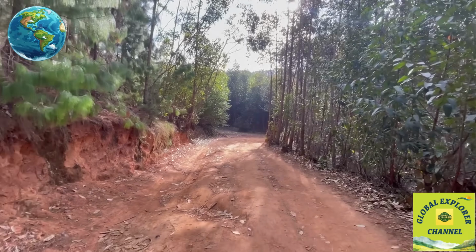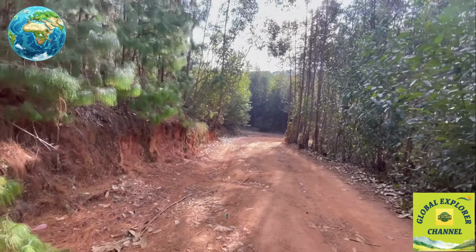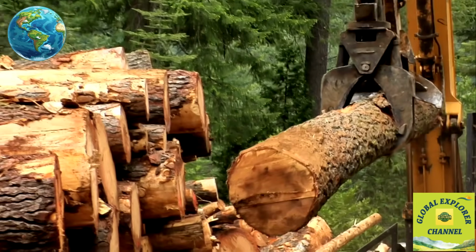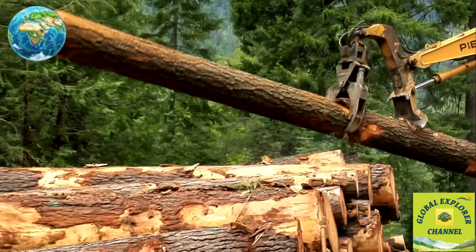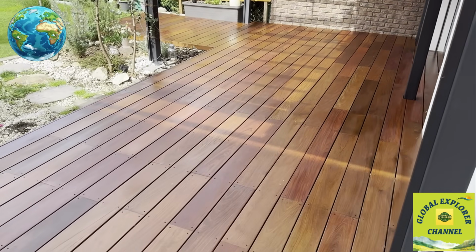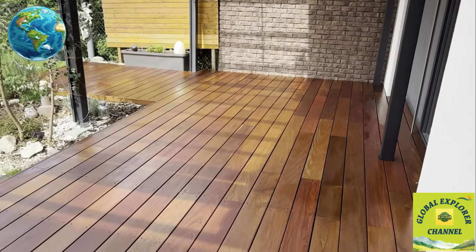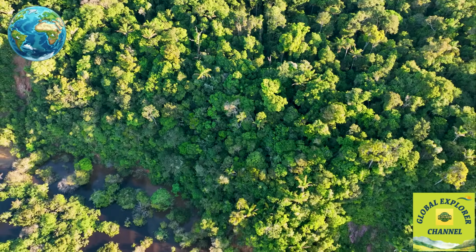Thanks to its rapid growth and adaptability to various soil types, this species holds great potential for sustainable forestry and timber production. Easy to work with, used for paneling, flooring, and home interiors in Guyana and beyond. This wood comes from the lowland tropical forests of Guyana and Brazil.